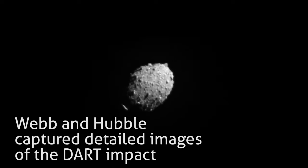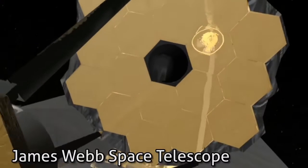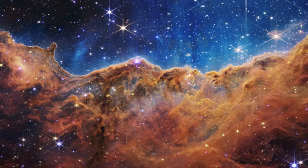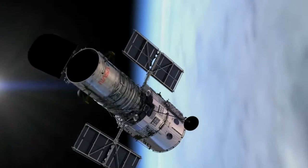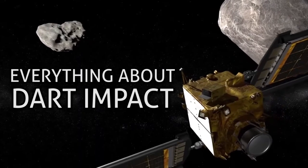Webb and Hubble captured detailed images of the DART impact. For a while now, the James Webb Space Telescope has received so much rave and attention in capturing images of space and outer planets, but the Hubble Space Telescope made a re-entry in the capturing of the DART impact images alongside the Webb. And in this video, we will be explaining everything about the DART impact.